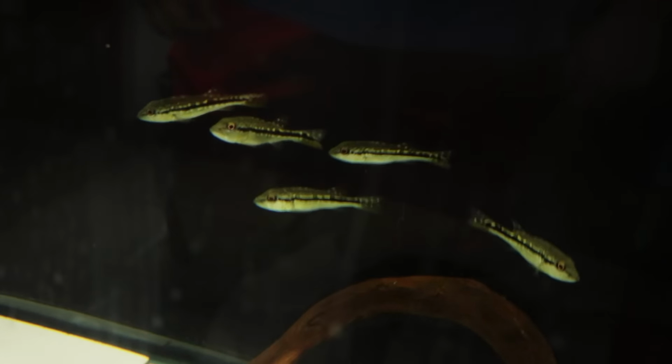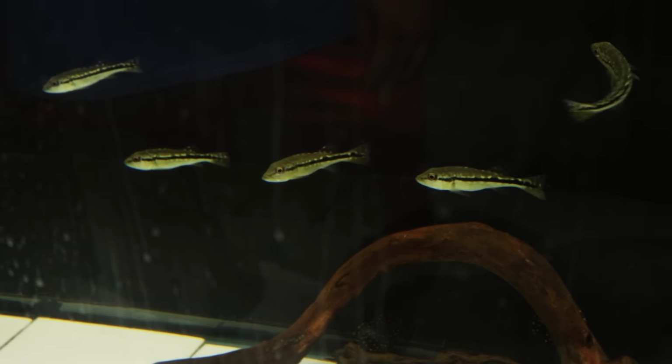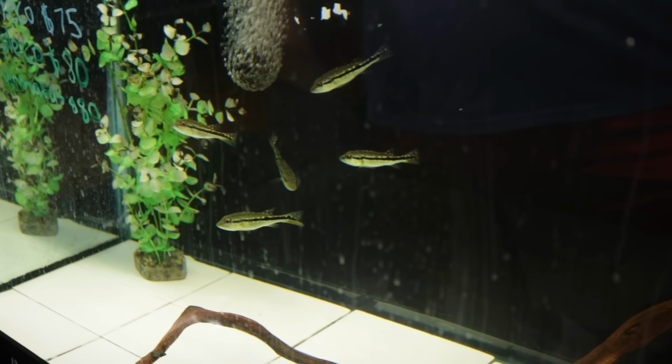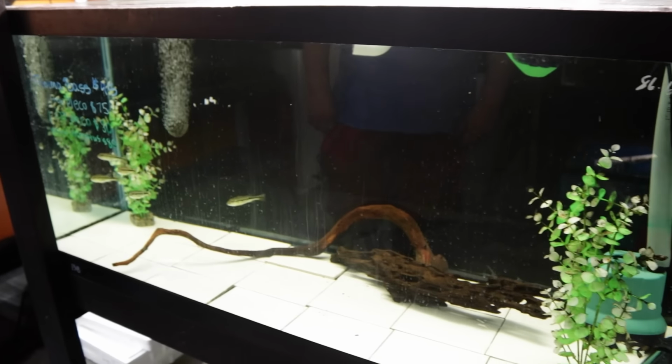Do you keep these with cichlids? You could temporarily. These are Panama peacock bass, and these guys hit 2 feet plus. So very quickly they would outgrow and eat their tank mates. Yeah, they're really tiny right now.